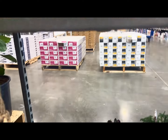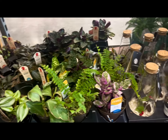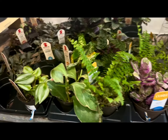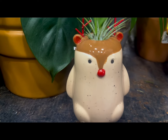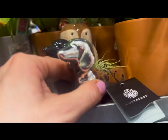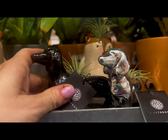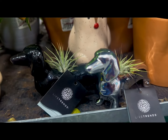Let's move on to the bottom shelf. Look for yourself. How many plants made their way to the clearance rack? Look at this. I'm seeing some stunners over here. Let's start. If you don't think that these penguins are cute, what do you think of these doxies? Look at these succulents inside a dachshund dog-shaped planter. Look at this. They're the same price and they're only $4 for those doxy lovers out there.